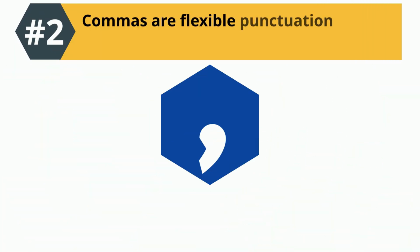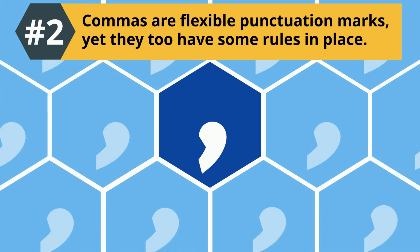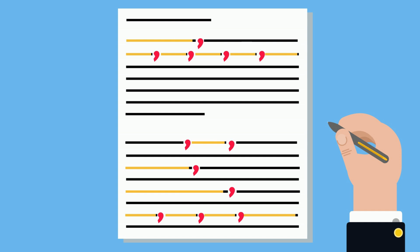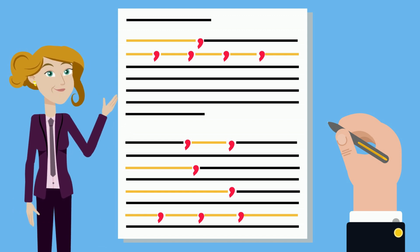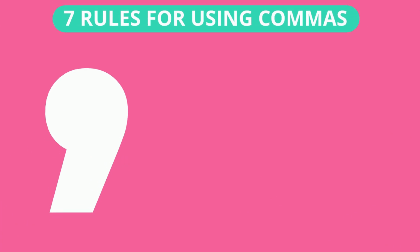Lesson 2. Commas are flexible punctuation marks, yet they too have some rules in place. Commas are considered volatile punctuation marks, as the author can place them wherever they see fit. They are often used to style up a text and offer a different connotation, so the rules that make this punctuation mark work are flexible. Still, they're there. The author highlights 7 rules for using commas.